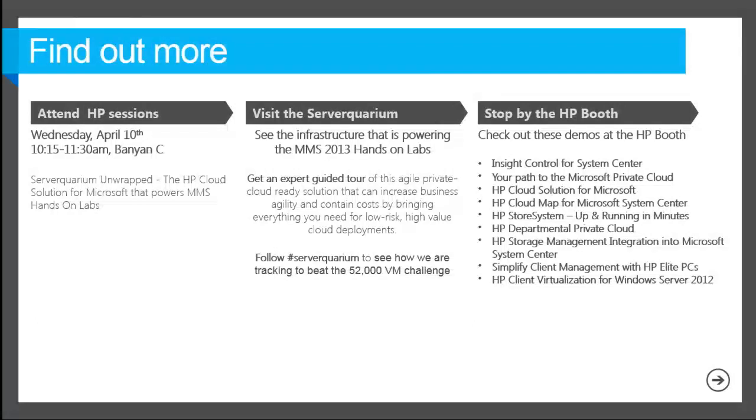They'll talk about how that is put together, pretty incredible work that these folks have done to support the hands-on labs and the self-paced labs. So make sure you see the Serverquarium, and then the session is where they're actually going to dissect how they've gone and done that.